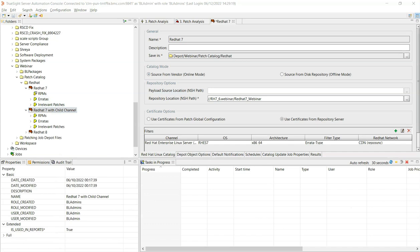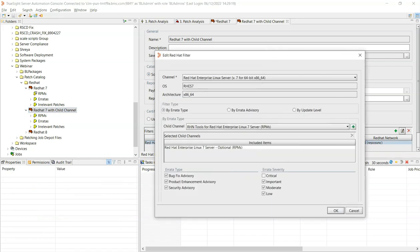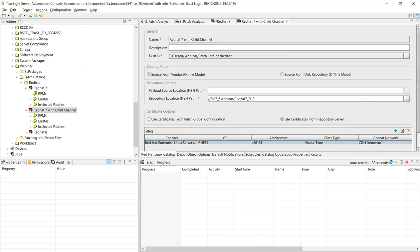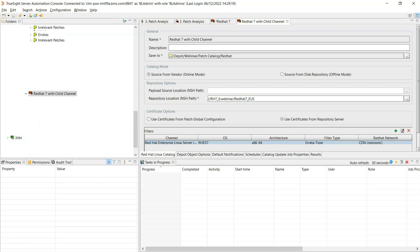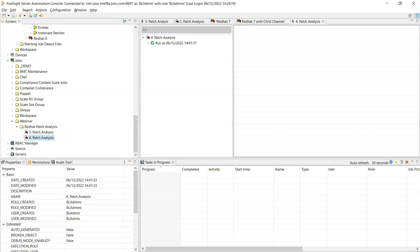Now a catalog update job can take a lot of time, so I've already created a patch catalog with this particular child channel. You see that this optional RPMs are listed here, and so if you run a patch analysis job using this particular patch catalog, which I have already executed, I'll quickly show you the results of that particular job as well. Just give me a moment. Yeah, this is the patch analysis job.